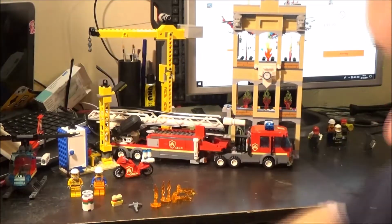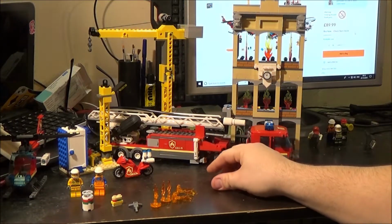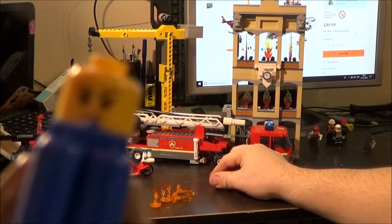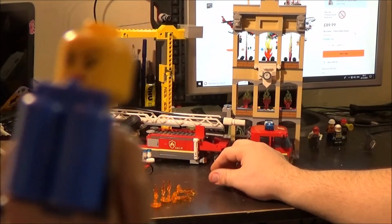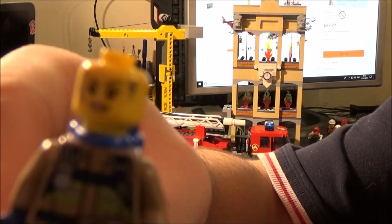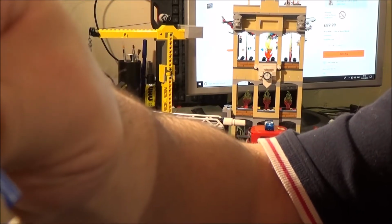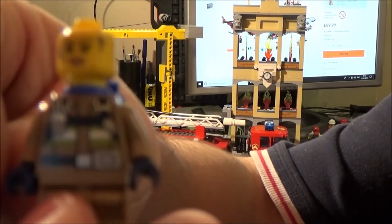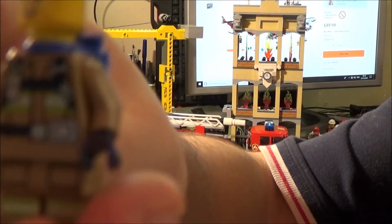Another lady figure. Don't think she's got a... Yes, she does. She does have an alternate face. And I like the blue air tanks. I've got so many of those in yellow, it's unbelievable. So it's nice to see a different colour air tank. I don't think there's anything underneath that. Well, there is some printing underneath there, but nothing worth mentioning, I don't think.